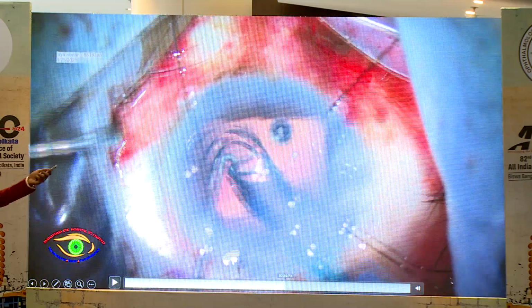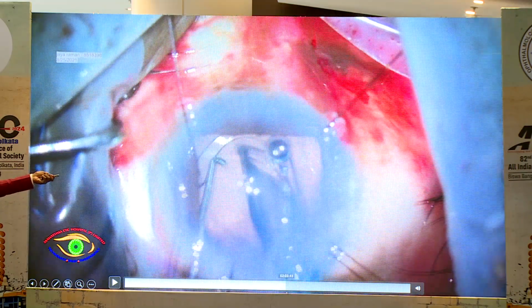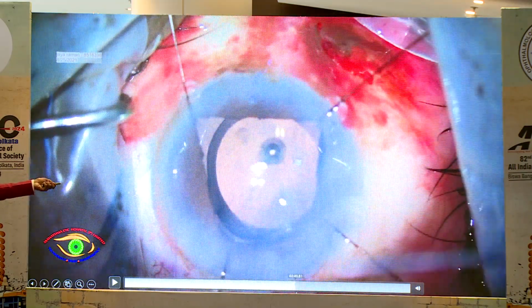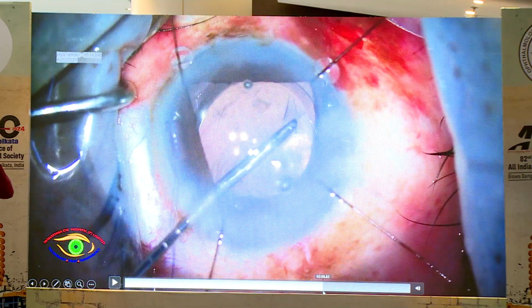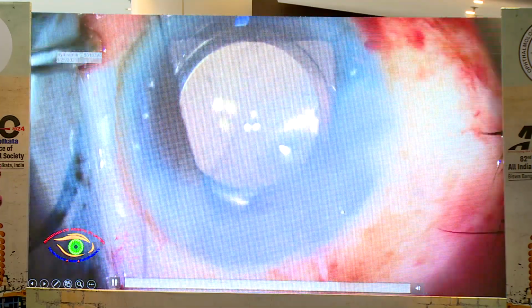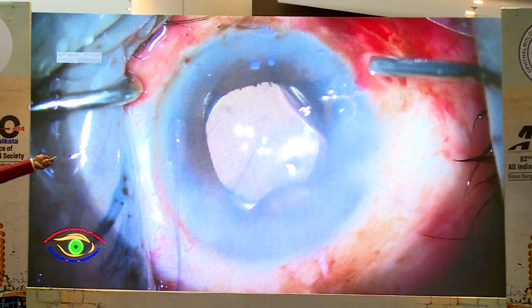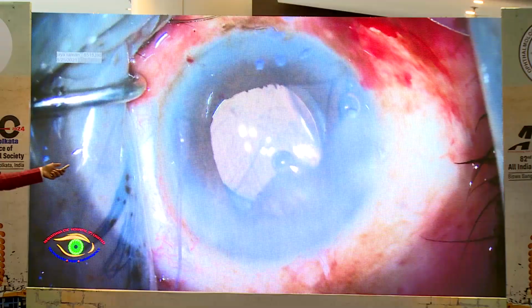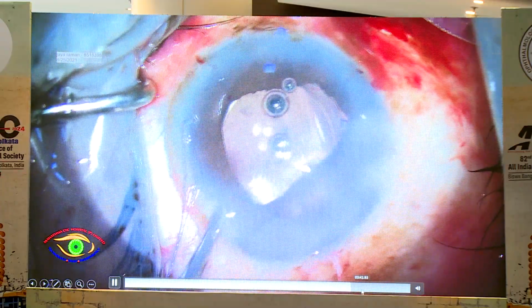It was a clean case, and finally the lens was placed in the bag. You can see this is me placing the lens in the bag. The PC rent was very small, and then it was all's well that ends well. I was able to complete the surgery, but Anterion gave me an idea of how I can go back and evaluate this patient for long-term lens stability, right? So you can see that this is an eccentric PC rent. So I went back to my drawing board in this patient once the surgery was done.